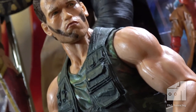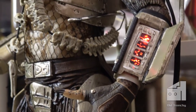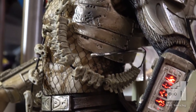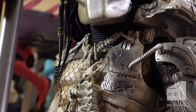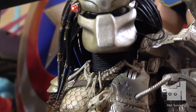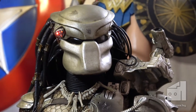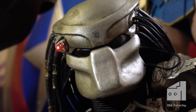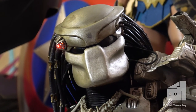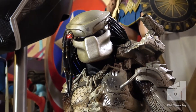We've got Dutch here, and we've got the Predator there as well. I absolutely love that Predator figure. It's the LED version as well. And wow, that was... that. When you score bargains like that, it really does feed into the whole, what else can I get at that price? Apparently there was something wrong with it, but for the life of me, I can't tell what. But it is just an amazing figure.